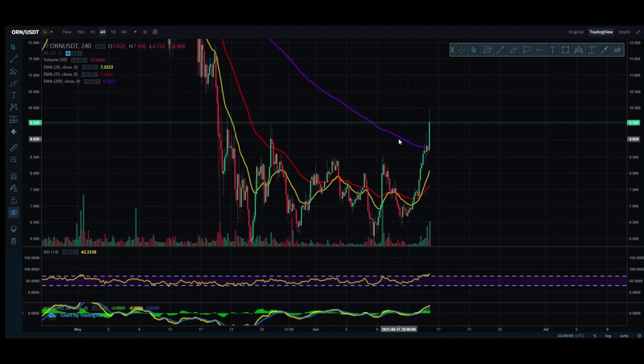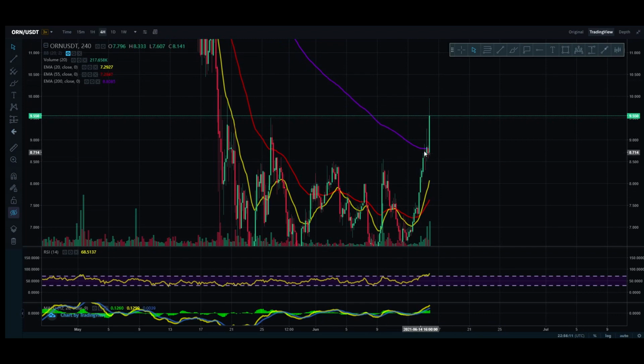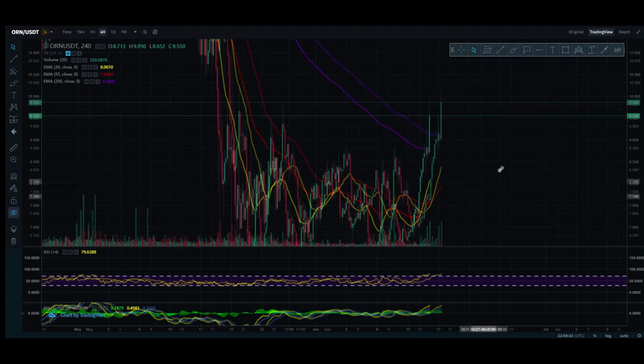Now, I did say in the previous video that we are going to start hitting our head on the 200 EMA, but eventually we will break out. That is exactly what happened. Now we want to backtest the 200 EMA as support while the 20 EMA kind of straightens out itself, because we don't want it to go vertical.